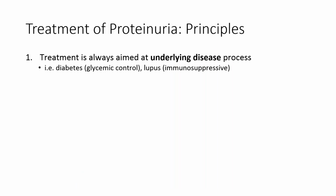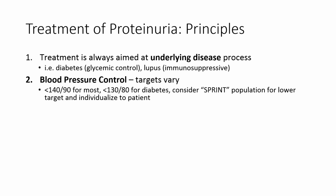So in terms of the treatment of proteinuria, the most important thing is that the treatment should be aimed at the underlying disease process, not just at the proteinuria itself. So if somebody has diabetes, the priority is glycemic control. If a patient has lupus, we may not treat them at all with traditional antiproteinuric medications in some cases. They may just require immunosuppressive medications. It depends on the case.